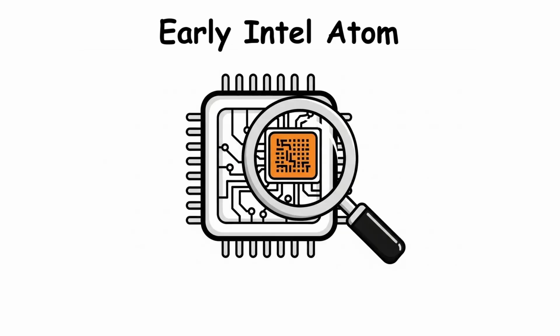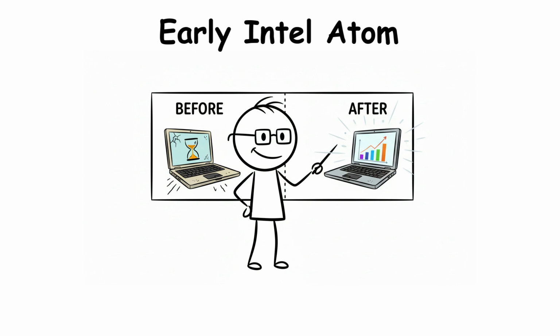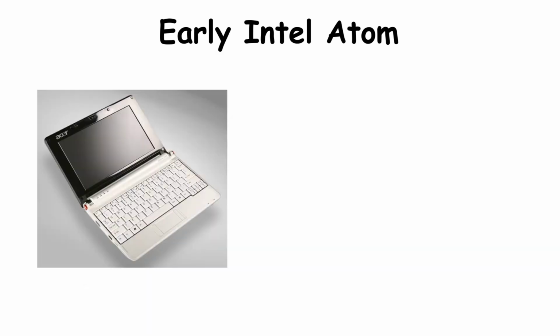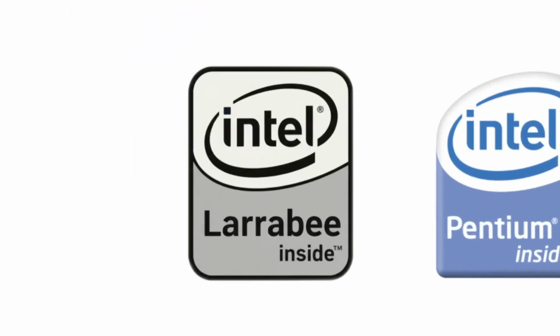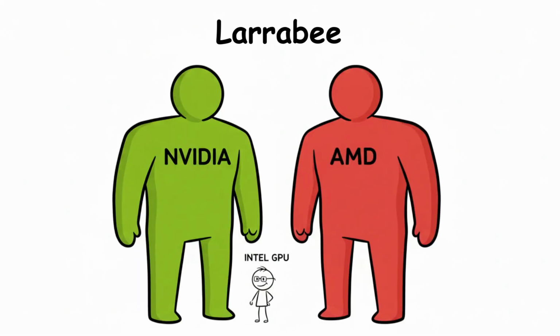Atom taught Intel the importance of balancing efficiency and speed. Later designs improved dramatically, powering smartphones, tablets, and embedded devices. But those first netbook experiences left a generation of users questioning if Intel understood how usable a CPU needed to be.